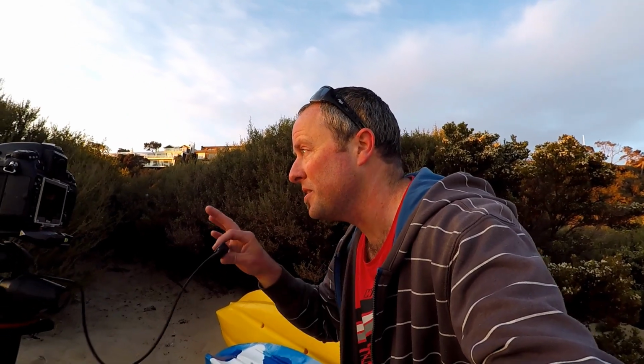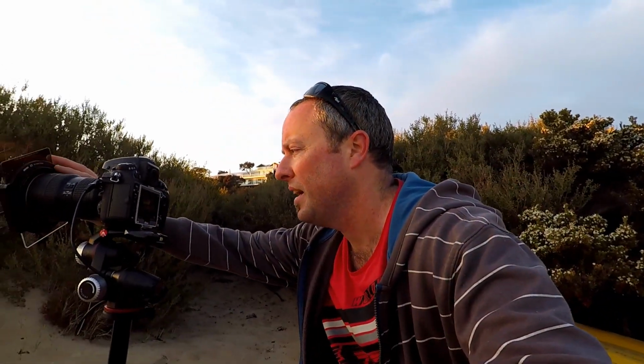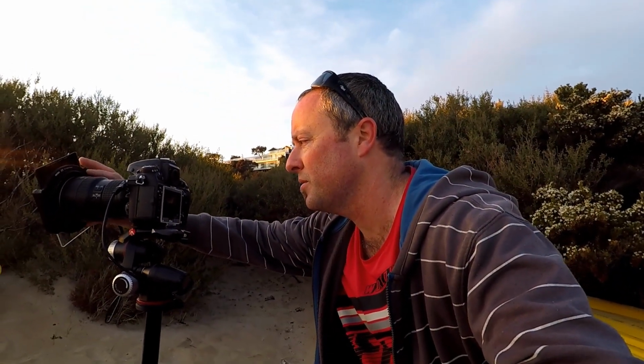Now I'm sort of ducked in the shadow of the bushes here, using these canoes as a strong foreground. I'm running the 3-stop soft edge grad ND, that's the one, as well as the polarizer still, but I don't really need the polarization at the moment. It's not really doing a whole lot for the frame.